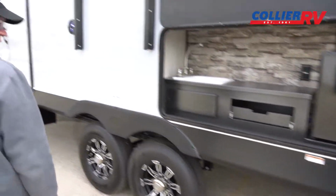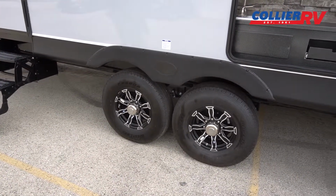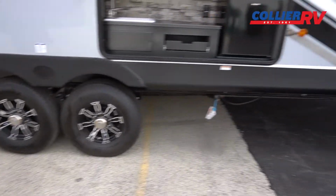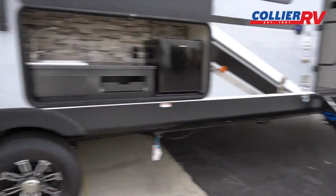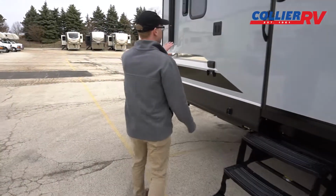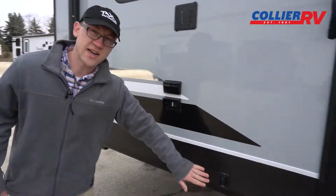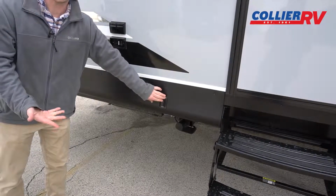So upgraded for 2019, you have G-rated tires and big 8-lug wheels, so you're definitely heavy duty. You have the quad step, solid step on the main entry door, and then out here you would have a little bracket if you wanted to put a TV at your campsite. Electric jacks now come standard, so they got away from the crank down, so this is nice and easy.